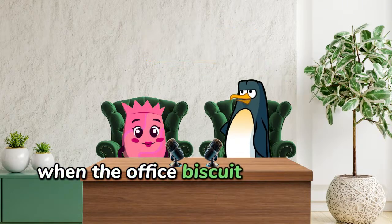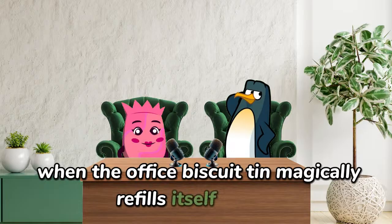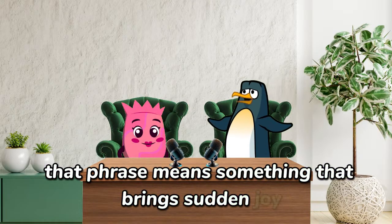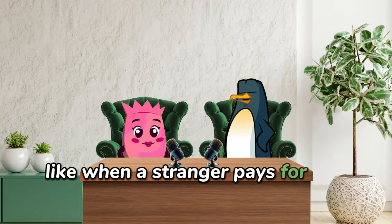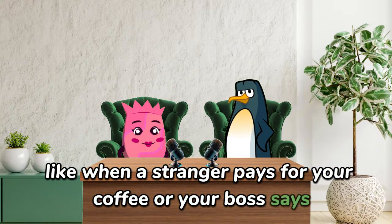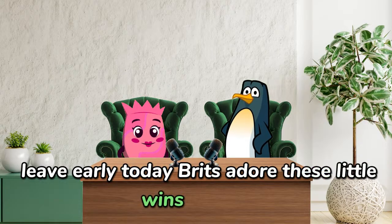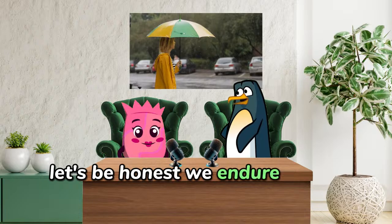By the way, you know what makes my day? When the office biscuit tin magically refills itself. Yummy. That phrase means something that brings sudden joy, like when a stranger pays for your coffee, or your boss says, leave early today.